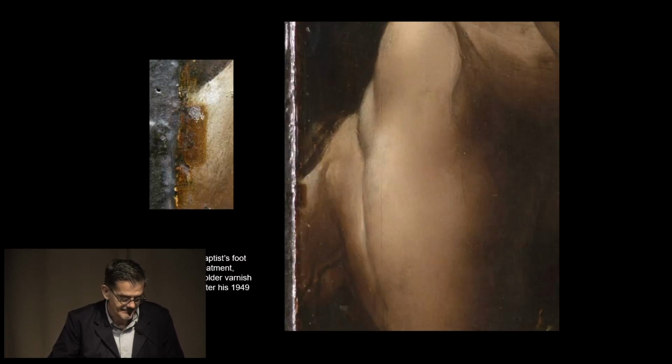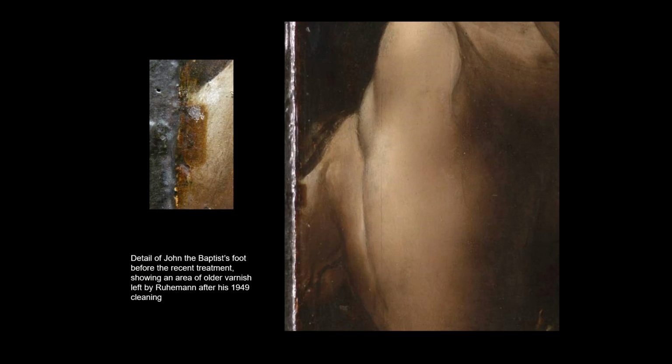And here's a detail of when Ruhrmann finished his treatment. The varnish he removed was very dark and brown, and you can see in this detail he left two or three small dark brown squares on the edge of the painting. You can see that on the detail on your left.